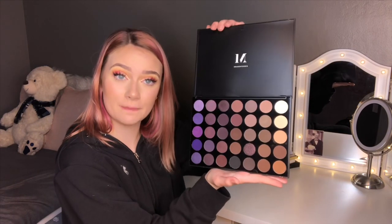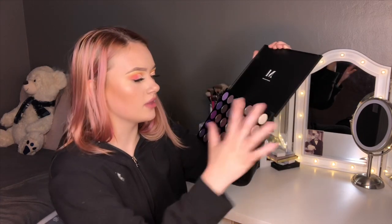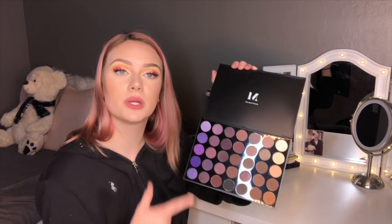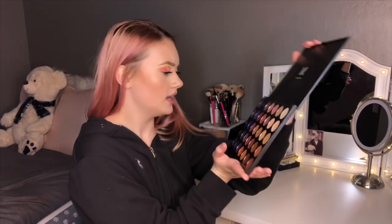Our next palette is the 35P. A dark palette. Has purple shimmers and then a lot of dark colors. I've used the purple shimmers. Very, very pretty. Next is, I keep saying next is. This palette is the 35V. Oh my god, I didn't even know I had this palette.